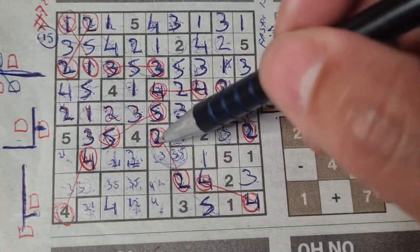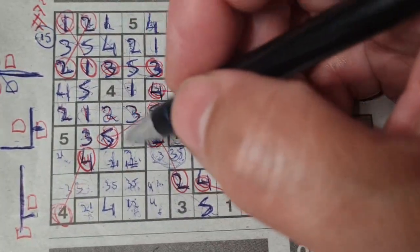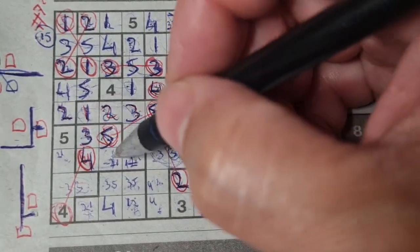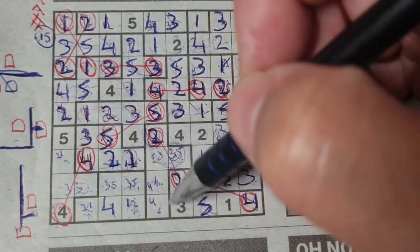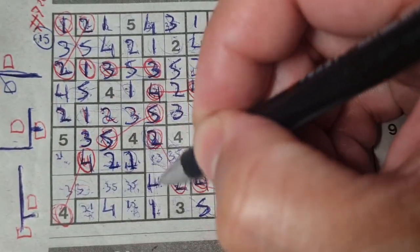Of course. Overlooked this 2. 1 and a 2. Blackout. 1 and 2. We have a 2 now. So 2 should be here. And 1 goes there. Overlooked. It means that these two boxes can be a 1. So 1 box left for the 1 in this area. It should be here. Eliminated the 4. So the 4 goes there.